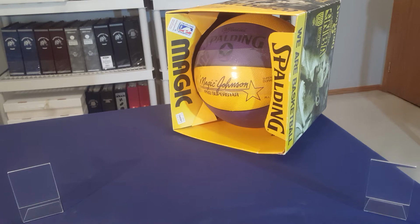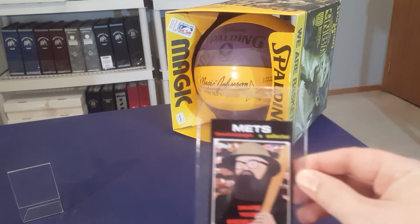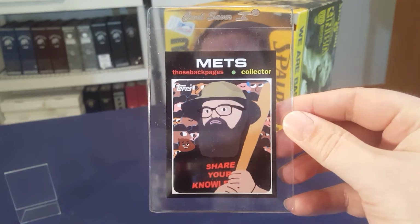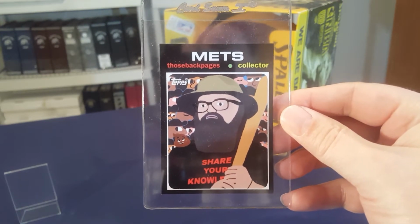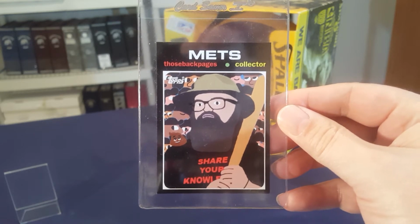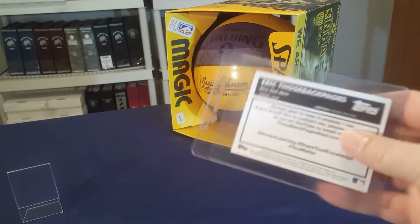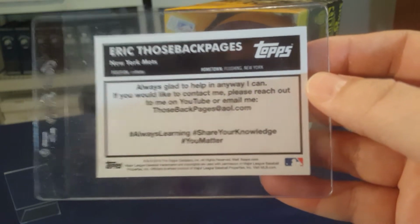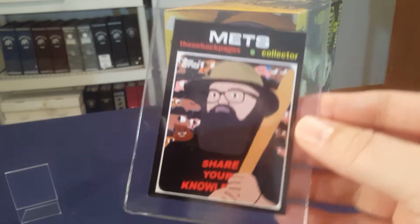Got 2 cards from fellow YouTubers. First one is a 1971 Topps Custom from Eric at Those Back Pages. Eric is one of my inspirations for why I do this channel.